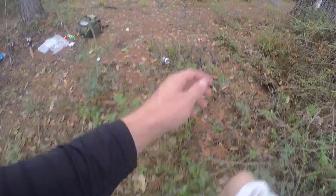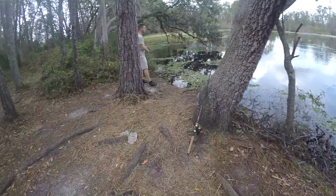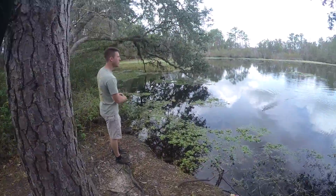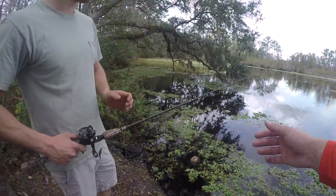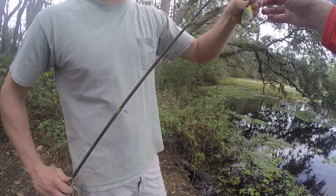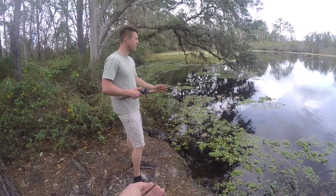You got one? On a frog? Top water? All right, so you hit it. What happened, Nick? Show us what you're throwing. A little bit rusty here with top water, but we got this frog right here. Don't know what brand it is, from Academy. H2O Express? It might be that.